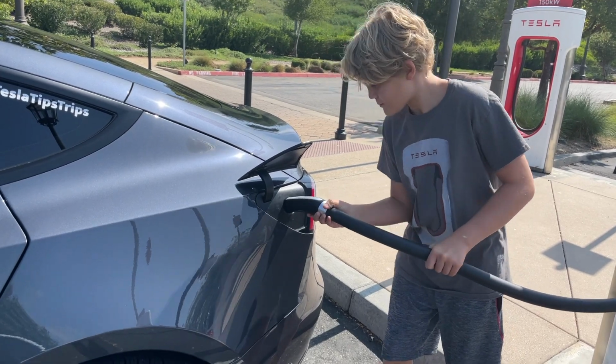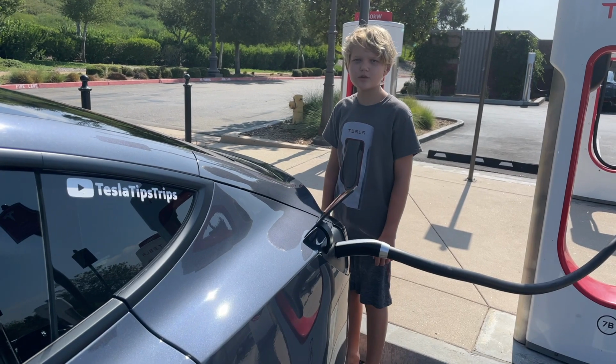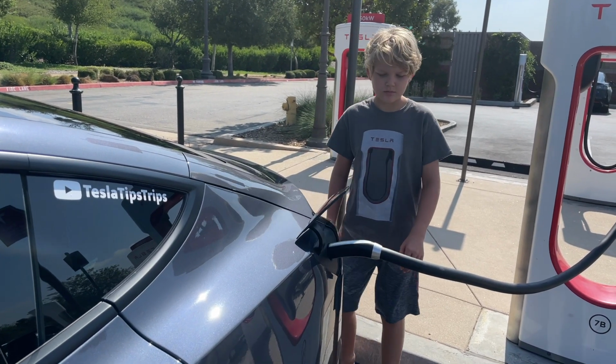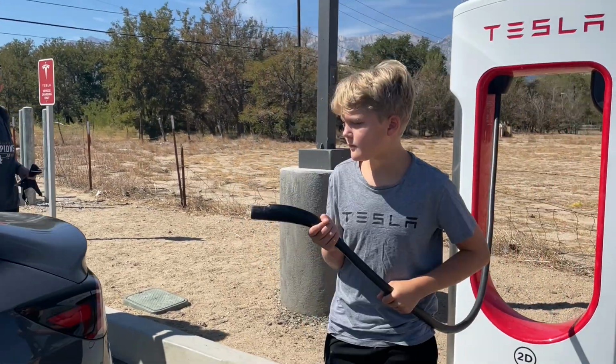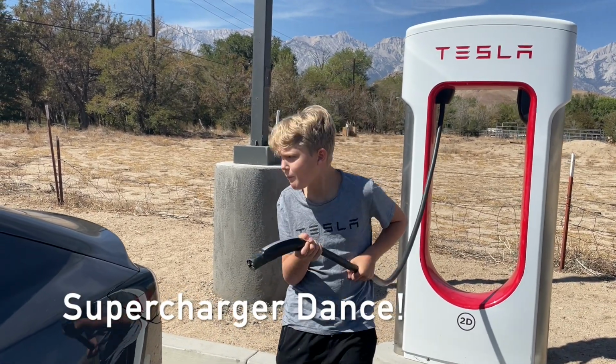With a Tesla Supercharger, it's integrated. If you're not familiar, if you're new to Tesla or you haven't gotten yours yet, it's all integrated into the credit card that you use to order the car. So when you get to a Supercharger, you plug it in, it hits the mothership, it knows what car you are, what credit card's on file, and it just starts charging.